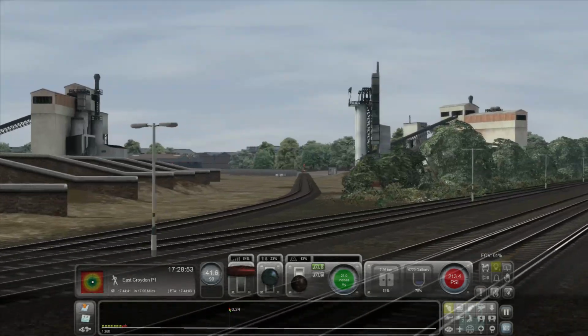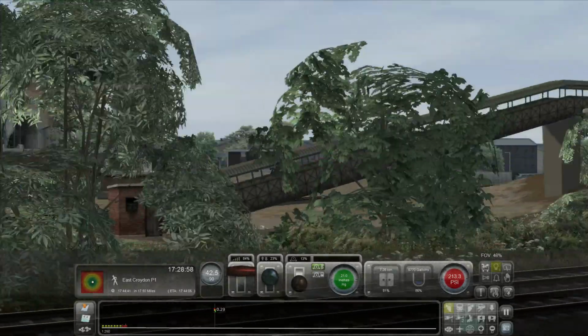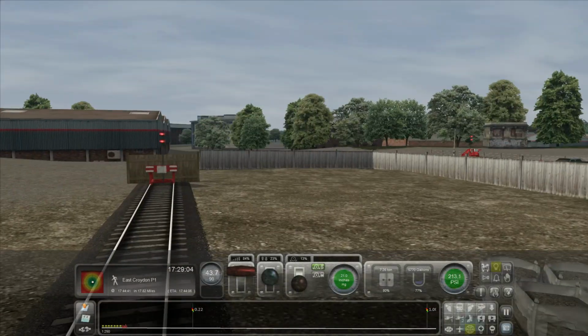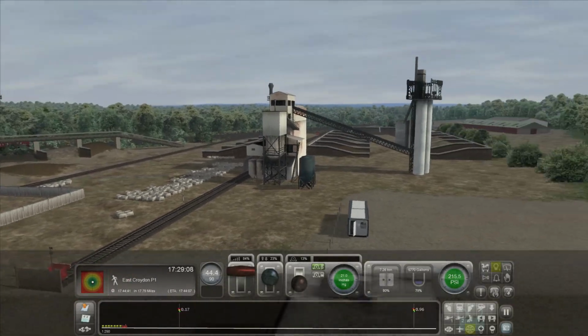Railway, I never noticed there was a line that goes down there. Look, it hasn't gone for very long, mind you, but is that another set of buffers? Hang on, I'll be back in a minute, train. Huh. Interesting, I never knew this was here. Has anyone made a scenario involving this section of track? If they haven't, they should, because that would be awesome.